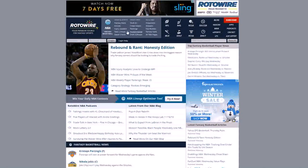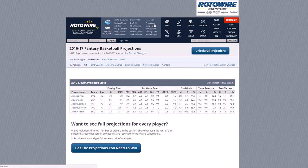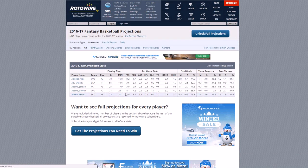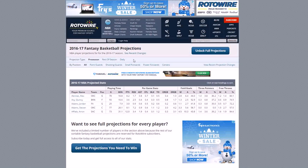They also have statistics you can use. They have draft kits if you want to do season long. They have projections that you can look at. So you'll see here, you can look at different projections, whether it's all positions or whatever it may be. So you can do daily fantasy sports.